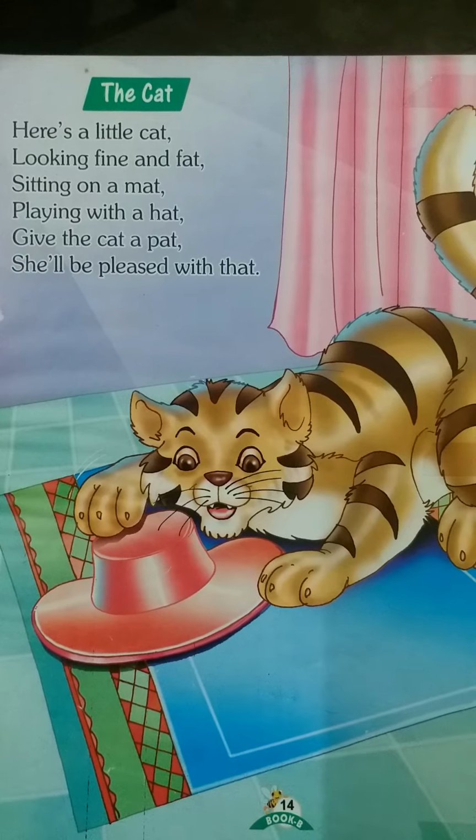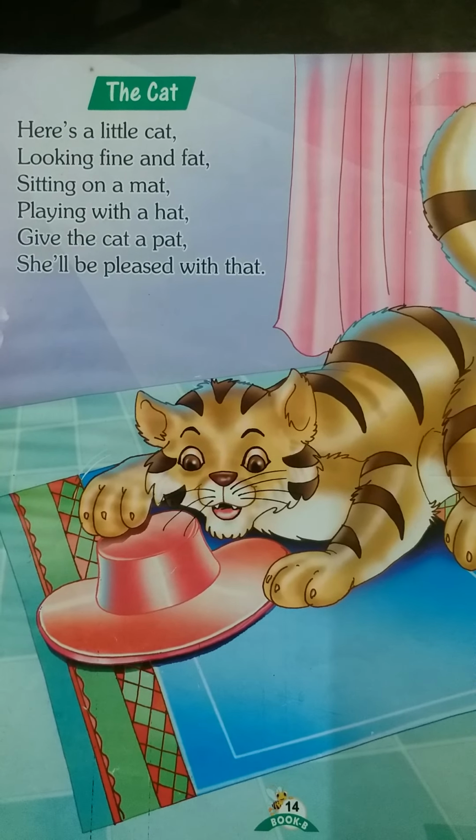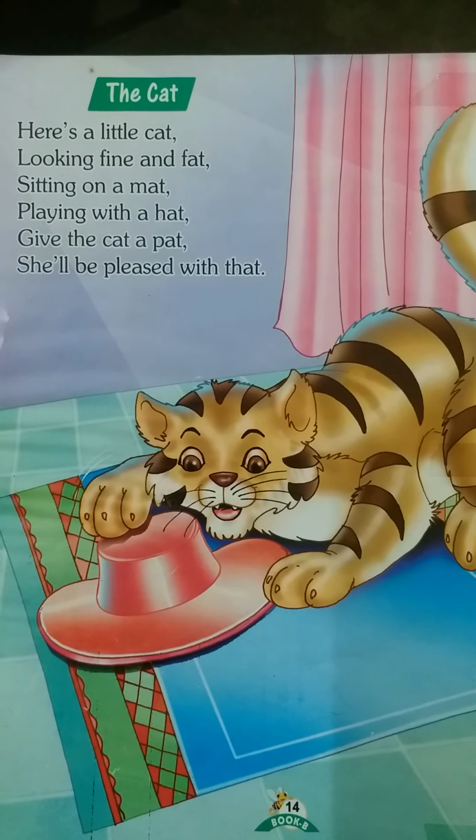Dear children, today we are going to revise our English rhymes. Okay. So, all of you, take out your English rhymes book. The rhyme, The Cat, is on page number 14. So, all of you, see the book, see the picture. And children, today we will revise all the English rhymes from our book. Okay. So, see, the rhyme's name is The Cat. What is the name of the rhyme? Yes. The title of the rhyme is The Cat.